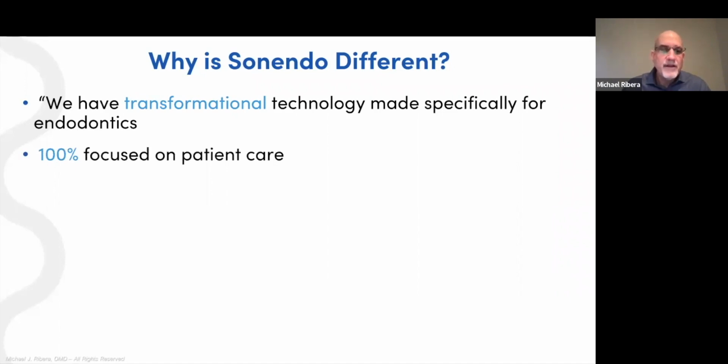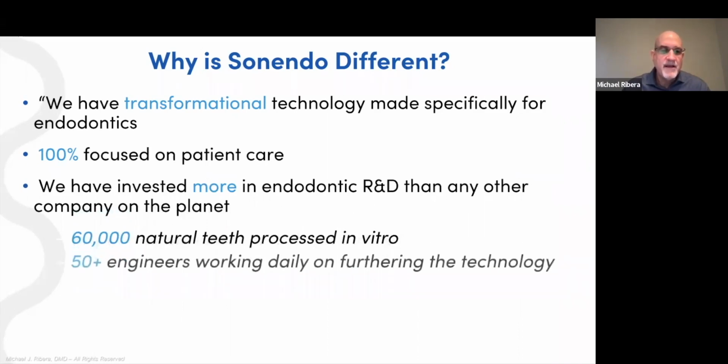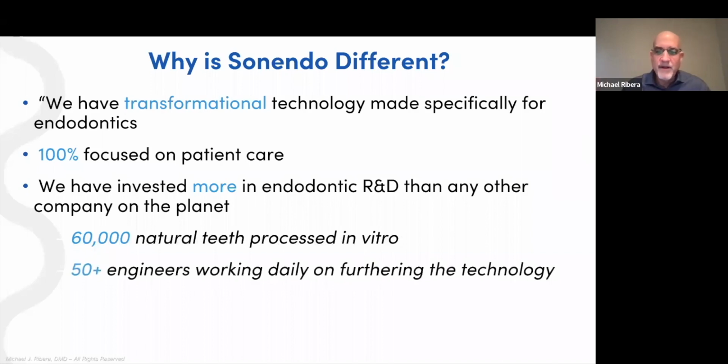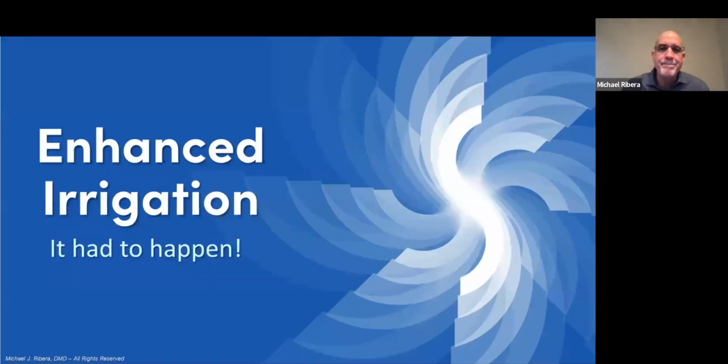This one really blew my mind. More in R&D than any company on the planet. Wow. Again, they did test the technology on 60,000 teeth. You've got dozens of engineers working daily to further it, and they're telling us they're just getting started. By the way, Sonendo is not a vendor company. They are a technology company focused only on endodontics. It's only endo for them.